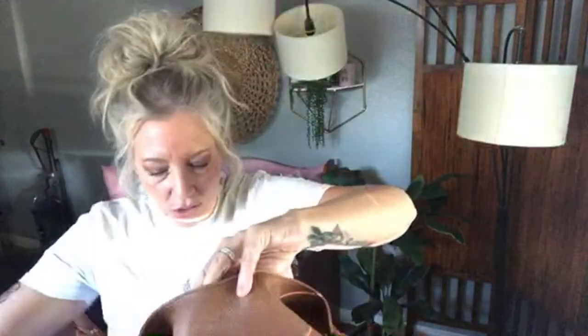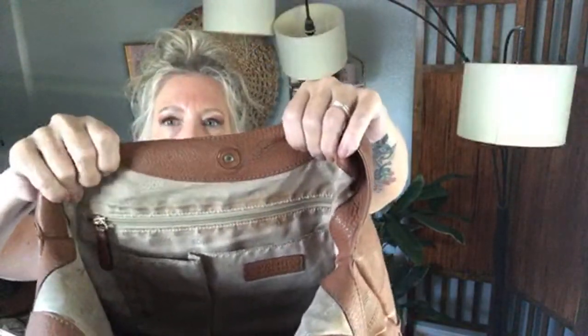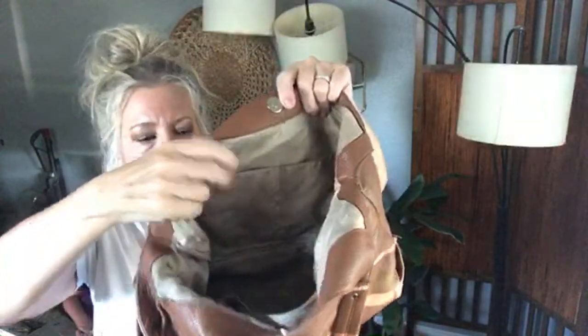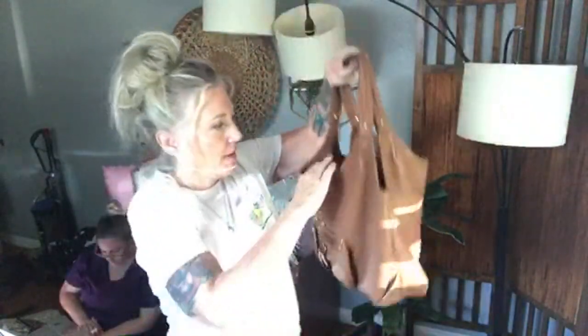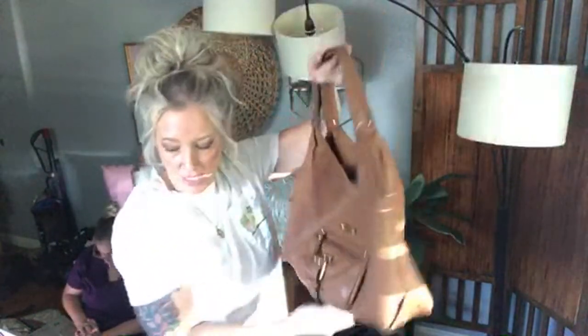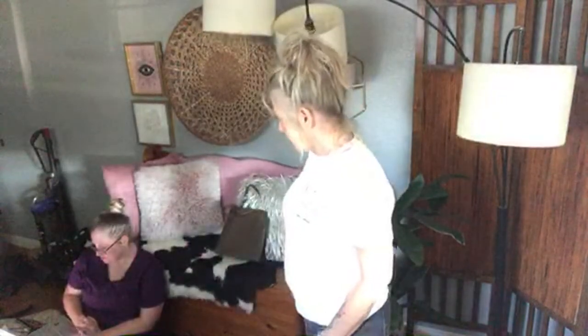So there's a magnetic snap closure, and then multiple pockets on the inside. Big open zipper pocket, and then you have two more slip pockets over here. It's just a really pretty lightweight Michael Kors bag. Okay, and this is item number two.